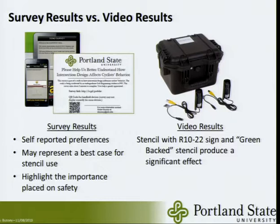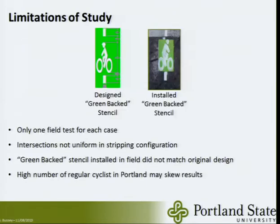And then, as I said before, we had this ideal sign placement for the R-22 sign. That's the sign. And then the greenback stencil wasn't as we initially would like it, but it was still good. And those are the limitations I just talked about, sort of.